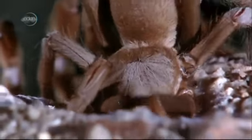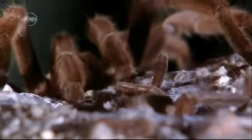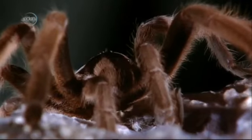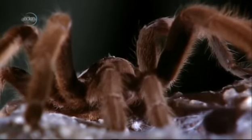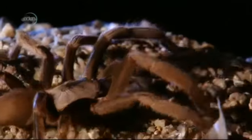And that's where the love match ends. If he's lucky, he'll escape the dinner date. Female tarantulas sometimes dine on their mates post-coitally, but either way, his fate is sealed. If he's still keen on romance, he'll have to look elsewhere. But his time is running out. Males die shortly after their first and only mating season.